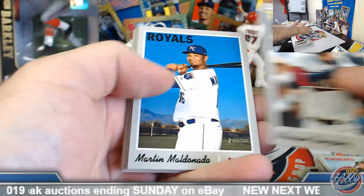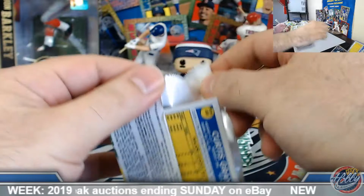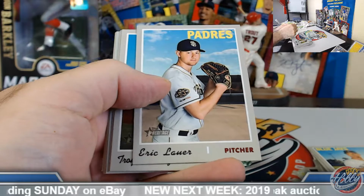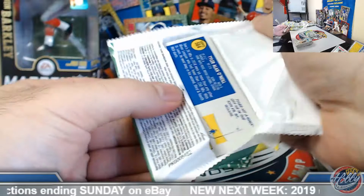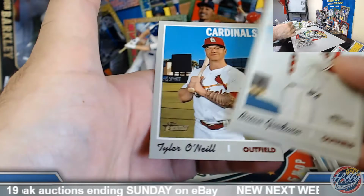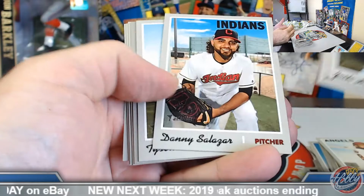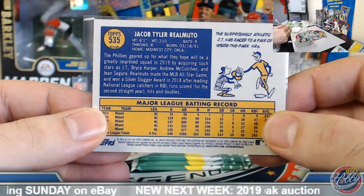Recap coming up here after these last packs. Vlad Jr. now and then. Eloy, base rookie. Dom Smith, high number. Petey, rookie performer. Nicky Senzel, base rookie. Philadelphia Phillies. JT Realmuto here. Action image, right? I believe so. Yep. There we go. A little extra action on that. Realmuto action image variation on the board.